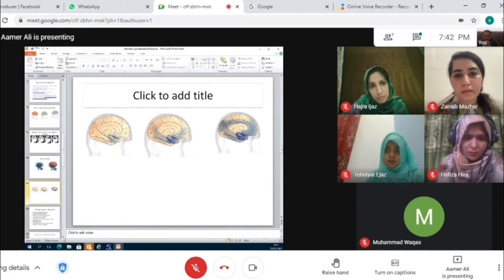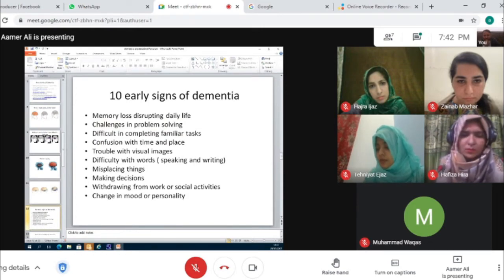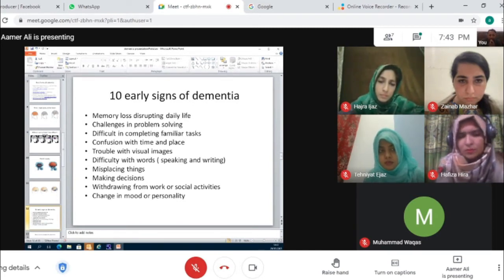And this is where all these early warning signs are happening: the problem solving, completing familiar tasks, the confusion, the decision making. This is what is called early dementia. And this is where you are physically able, you don't have a physical problem, but you cannot do the job that you wanted to do.